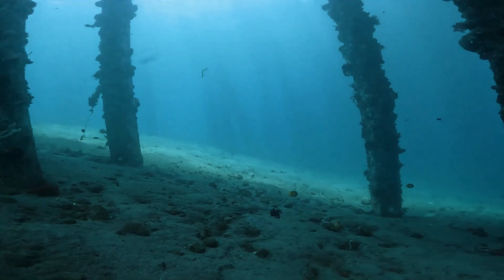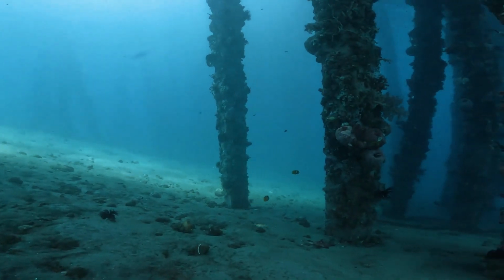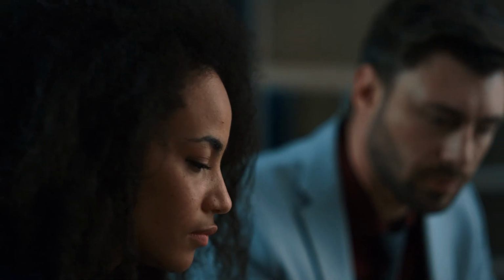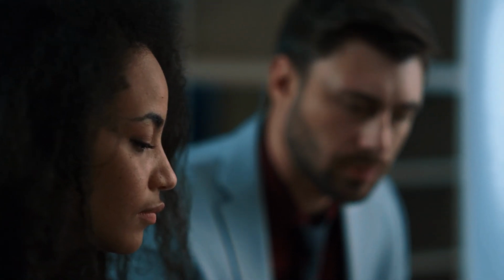Ben nodded, the weight of it all settling in. The building wasn't forgotten because it failed. It was forgotten because it succeeded quietly, too quietly for the world to notice.